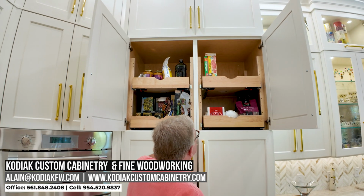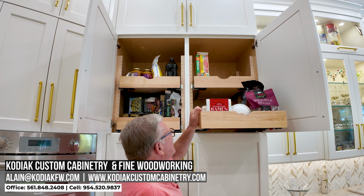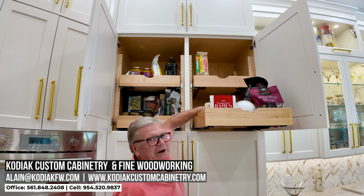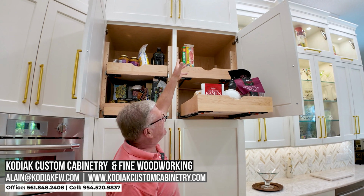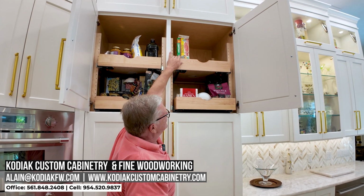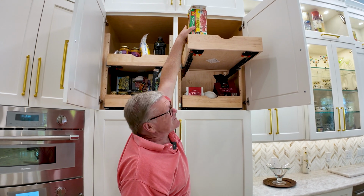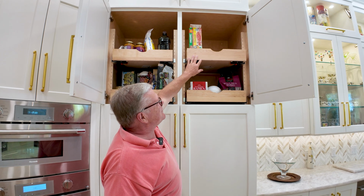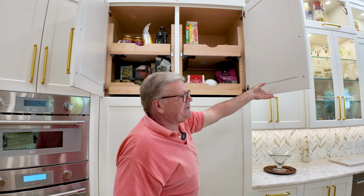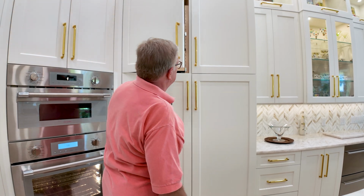Why? Because if I want to get to something in the back, I don't have to try to reach to the back. I can reach right here and pull it up. Same thing with the top. I'm tall enough that I can get a hold of things, so if you're up here and you need something, I can get a hold of it. My wife would have to stand on something to get up there. Again, it's something that I wanted from a standpoint of convenience. The top ones are just a single box for storage.